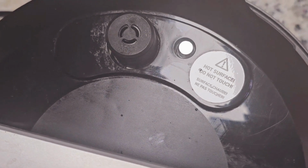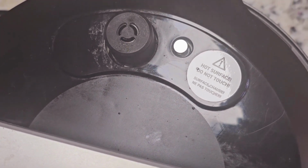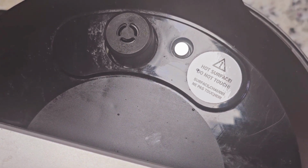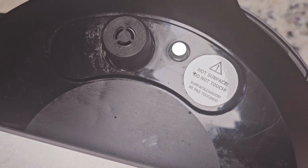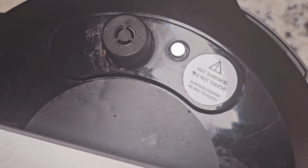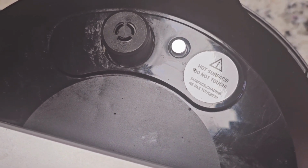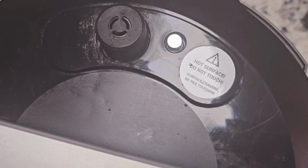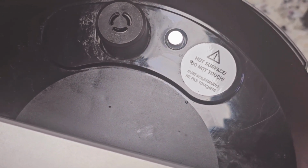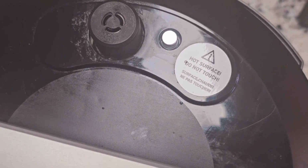You see that right there? Remember that I said the pin's going to rise when it gets to pressure? You see? So if you didn't have it sealed correctly, it wouldn't even get to that point. So now the pin has risen. So now in a couple of seconds, it will start the countdown. That means it's locked in, and we're really close to getting that pressure right now. It's locked in.